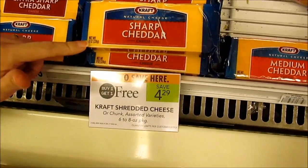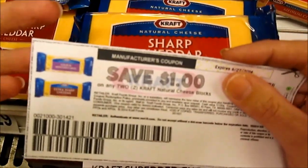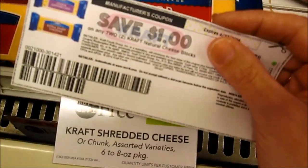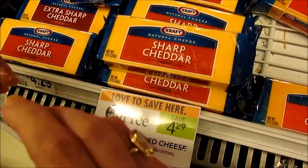The Kraft chunk cheese. The 8-ounce sizes are on sale. Buy one, get one free. They're going to be $2.15 a block. So this $1 off coupon is available from coupons.com. It's actually $1 off of two. So it's going to be $3.29 for two blocks, or about $1.65 each.